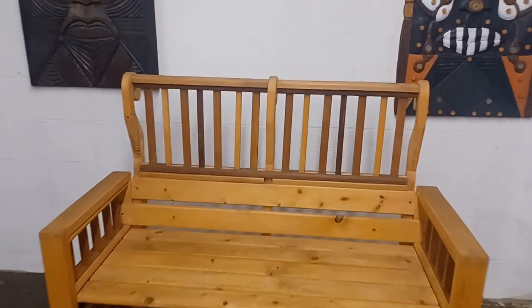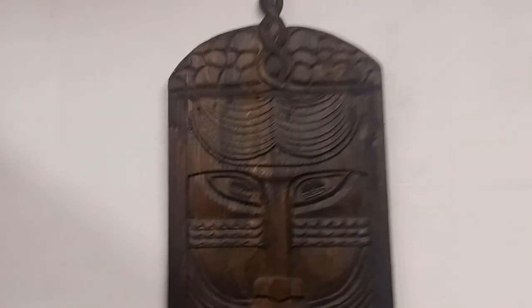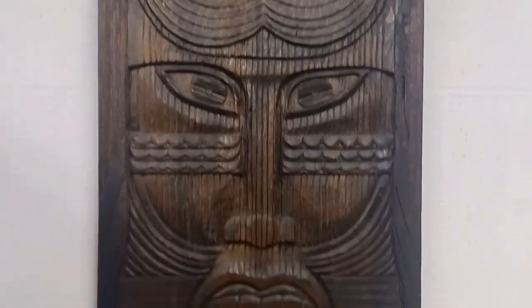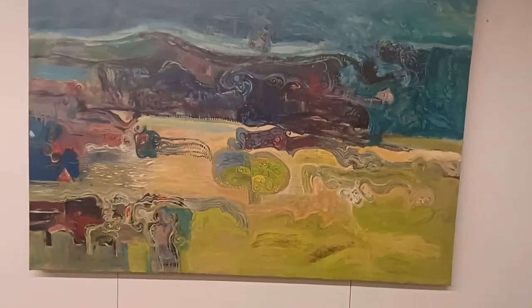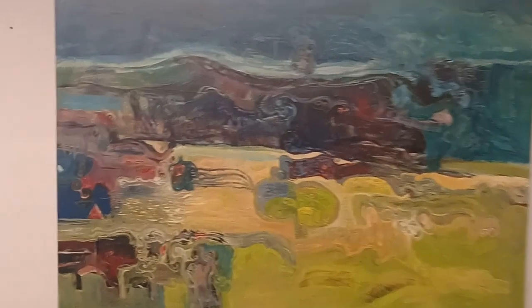It's a bench. I'm not sure if somebody crafted that by hand, but it looked like it was handmade. You see all the detail in the wood sculpturing. Nice. This is a big canvas here, pretty big. Looks like a 6x6 or 8x6.